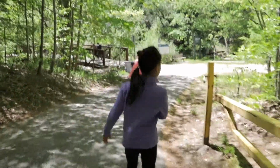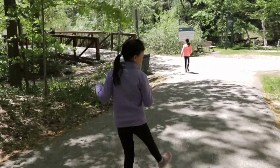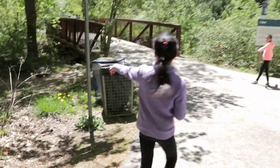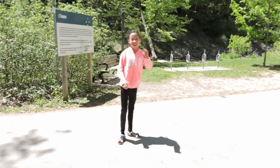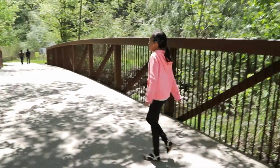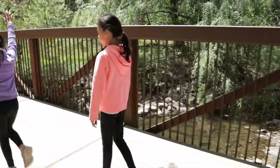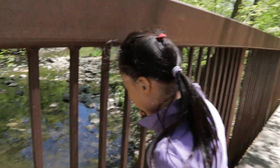I think we're going to go over it. I'm okay with that. That looks cool. Hi! Katie, you're not doing much talking. Okay, let's cross. Oh look, a little river. This one's not made out of wood. I like these ones that are more stable. Whoa! I wonder if they're fish. Look, ducks!